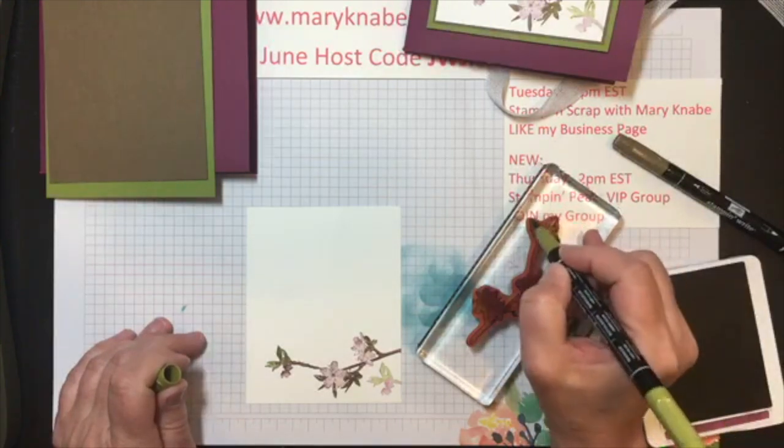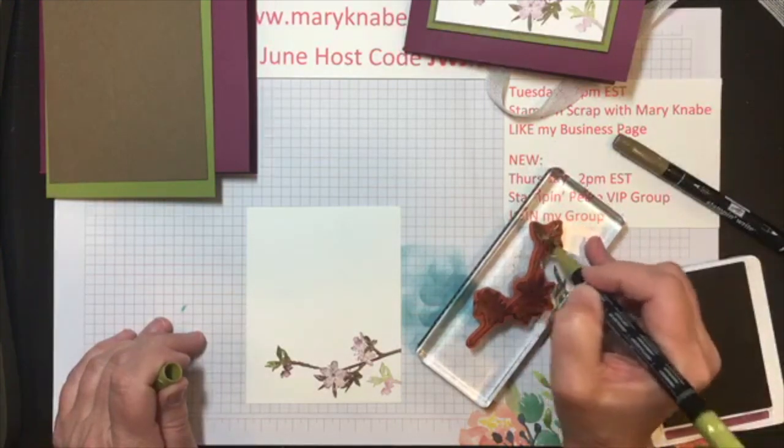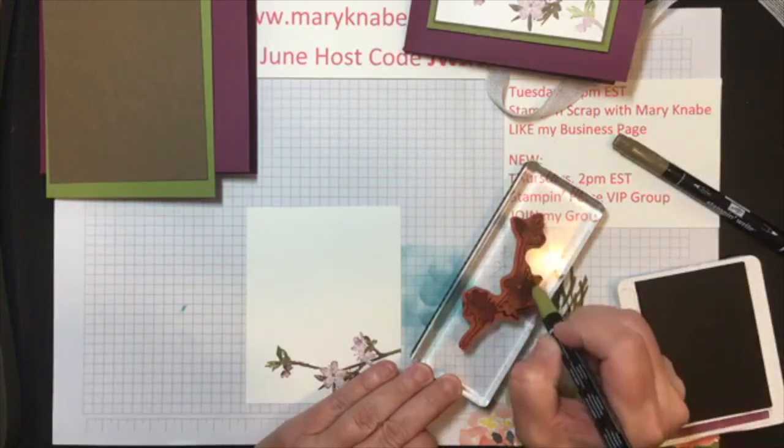Okay, and again, coloring with my Stampin' Write marker. Trying to do it kind of quickly here.